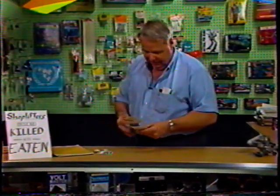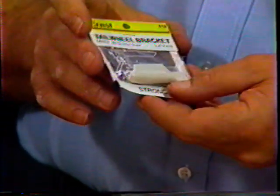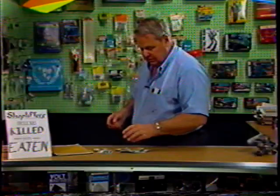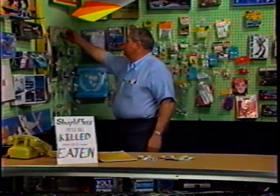They also have four different sizes of tailwheel brackets. We have a little bitty one here for half A. It goes all the way up to quarter scale stuff that would handle eighth inch wire. Those look like a pretty good item.